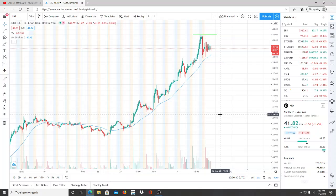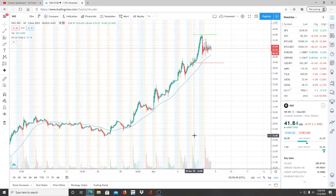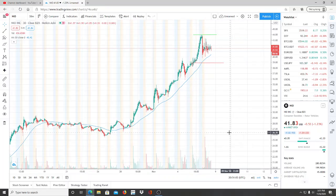But before we do, I want to point out some things that I noticed that are very interesting between the three ticker symbols that everyone is talking about. And we're going to look at them closely. One of them is NEO. The other one's Li Auto, and the other one is XPEV. And those three are actually being talked about tremendously.